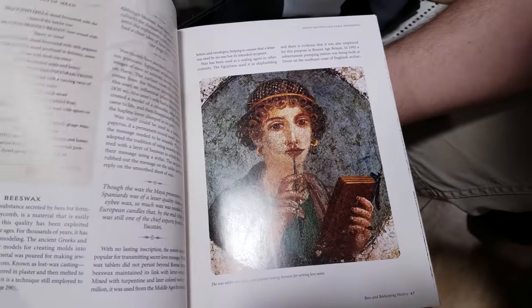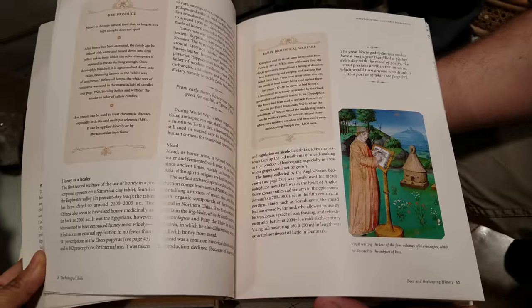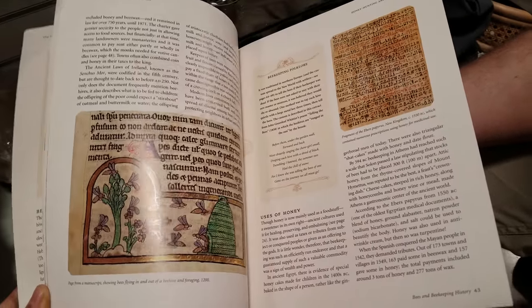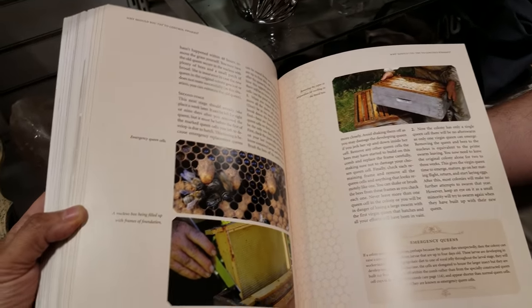Let's see. Tells like history. Types of mead, use of beeswax. Oh, the history of bees. Beeswax. Bee produce. Oh, this is kind of an interesting book, actually. I kind of like stuff like this. Like, have you guys watched the documentary of Burt's Bees? Pretty interesting.